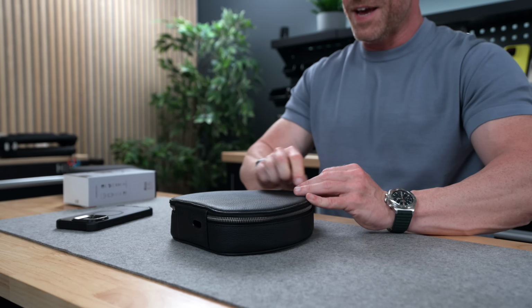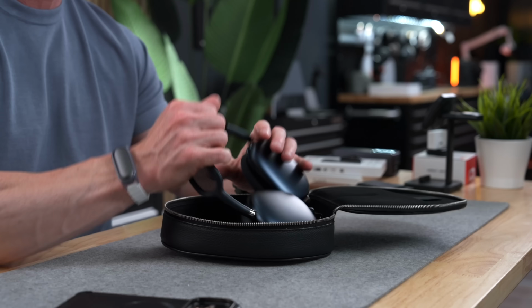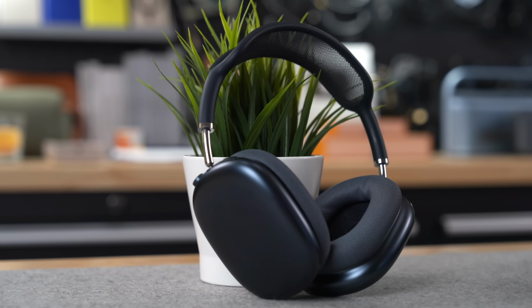Right guys, the AirPods Max. Normally, I would probably not put these 4.5-year-old headphones in this video, but Apple actually recently upgraded these things, which makes them interesting again. Specifically, the USB-C model, which comes with some really nice features.